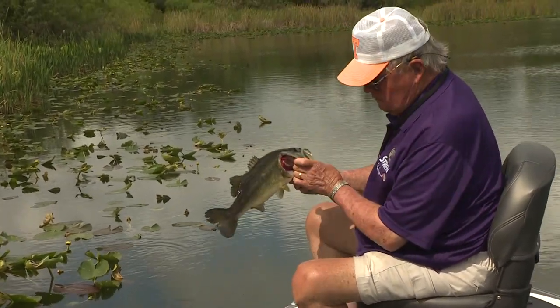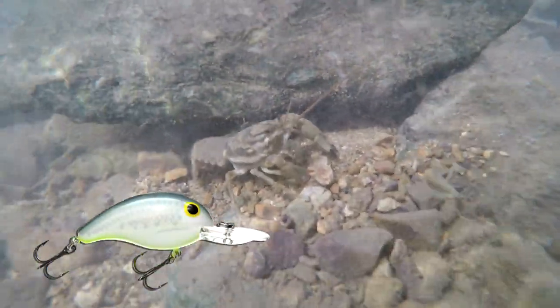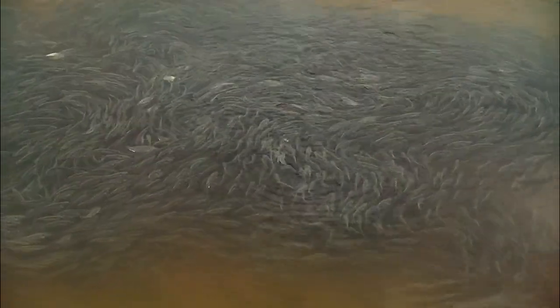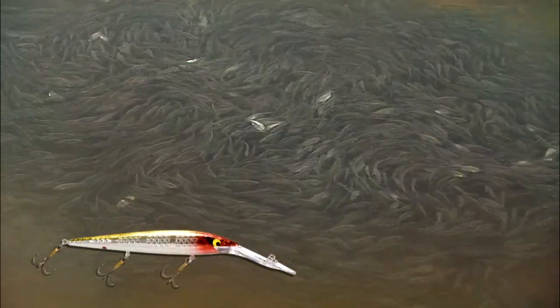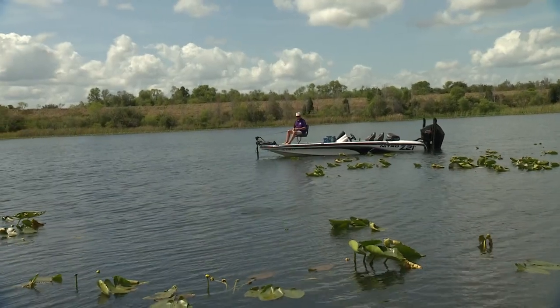In bodies of water where shad, bluegill, and crawfish are the predominant forage, I'll normally do better with short, fat-shaped crankbaits. Now, in lakes where herring, smelt, shiners, and chub are the main forage, I have much better success with long, narrow baits that have a slimmer profile. I still experiment with both, however, in every lake I fish.